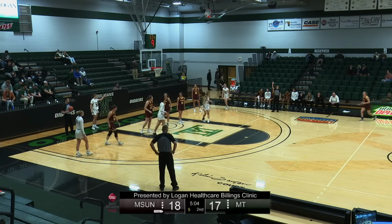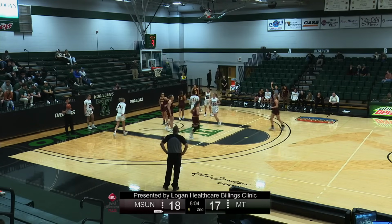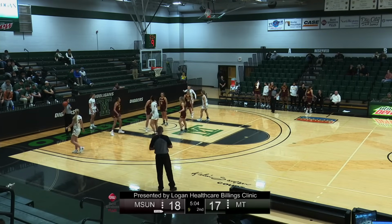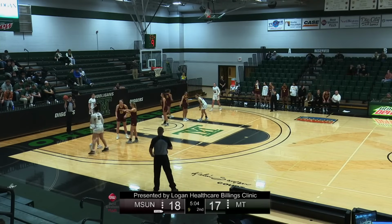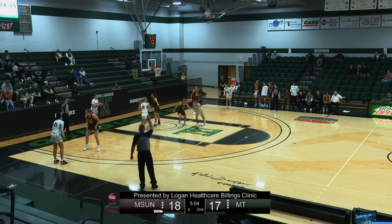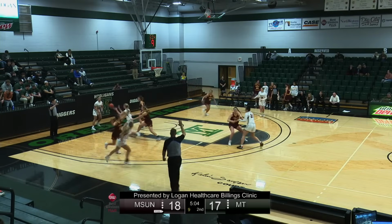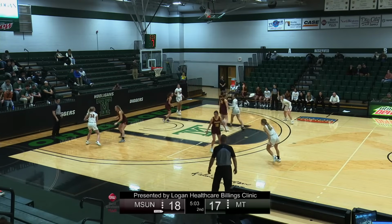Boy, I feel like Wangeren has been on the floor the entire first half thus far. Yeah, I believe she has. 5 minutes remaining here in the second quarter. Northern by 1, looking for a run here. Both teams still trying to get hot on the offensive side.